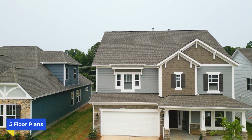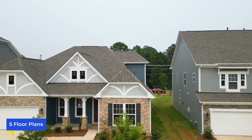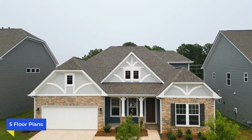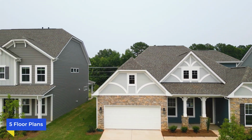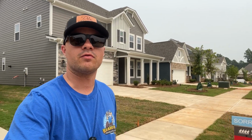But there are 5 floor plans to choose from in here. There was only 4, but they added a new plan that I saw on the website, and those plans will be including ranch and 2-story options. So you can see they got a gorgeous ranch back behind me, and then you got a 2-story back behind me over here as well.